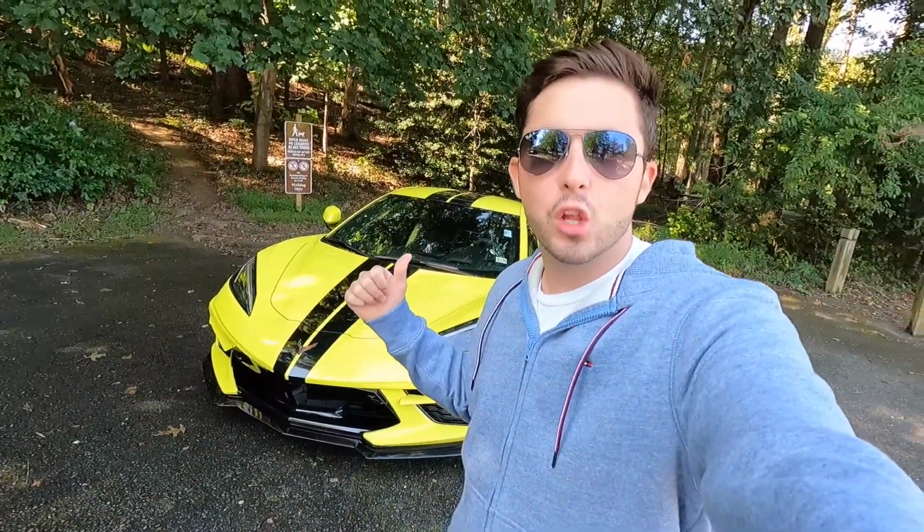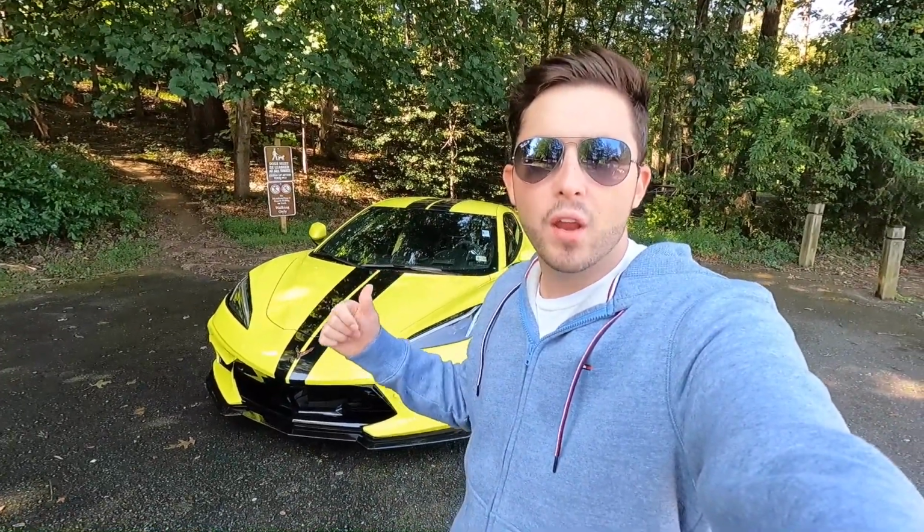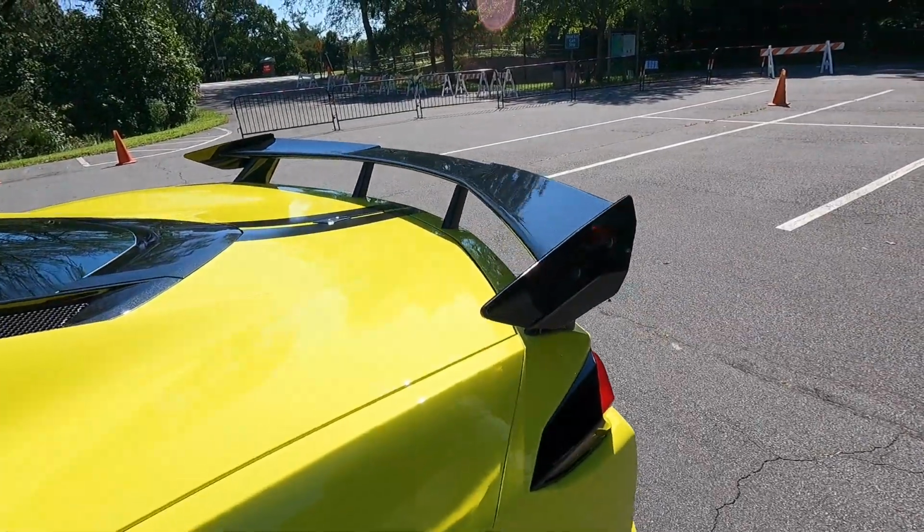What's up, YouTube? Today we have the privilege of reviewing this beautiful Accelerate Yellow Metallic C8 Corvette with that beefy Z51 high wing spoiler out back.